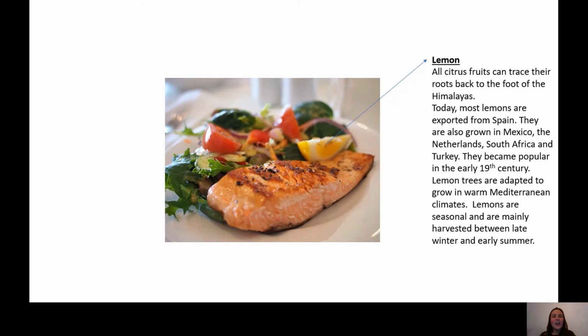After I've done my lemons, I may then do some research about my tomatoes that are on my plate or my salmon that is on the plate. You may want to look at the labels that are on your food. For example, on my lemon, there's a sticker that says it is from Spain, confirming what I did my research on, that most lemons are exported from Spain. You may want to look about where your salmon is from. For example, a lot of our salmon is from Scotland. They have lots of salmon farms in Scotland. So you might have Scottish salmon on your plate.